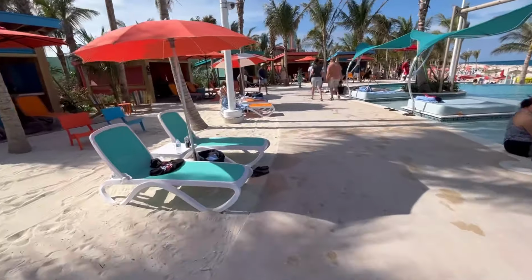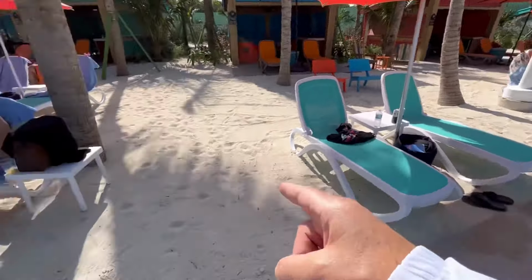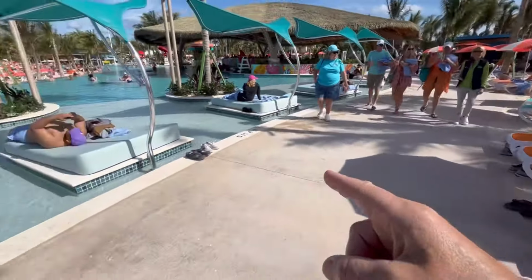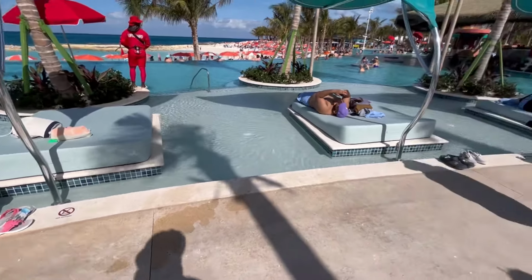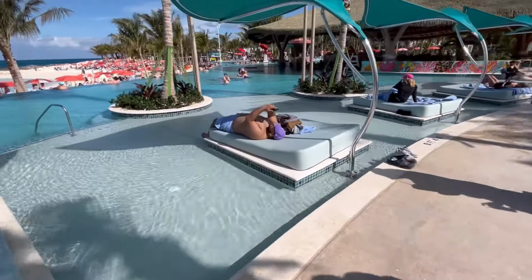So these are all first come, first serve. The beach beds are all first come, first serve. It's one big pool, all heated.